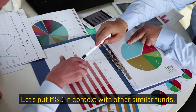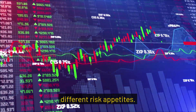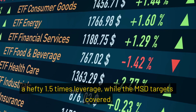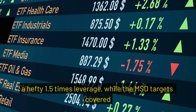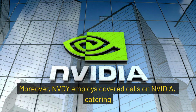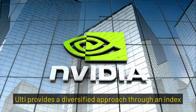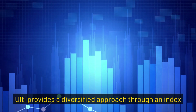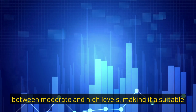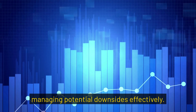Let's put MSTY in context with other similar funds. The ETF landscape offers various strategies tailored to different risk appetites. For high-risk investors, the MSTY fund focuses on MSTR with a hefty 1.5 times leverage, while the MSTY targets covered calls, presenting a slightly lesser risk profile. Moreover, NVDY employs covered calls on NVIDIA, catering to moderate risk takers. ULTI provides a diversified approach through an index basket, appealing to those seeking a balanced risk between moderate and high levels, making it a suitable option for investors looking to optimize their returns while managing potential downsides effectively.